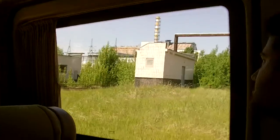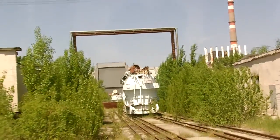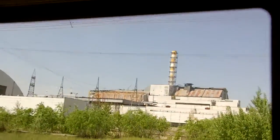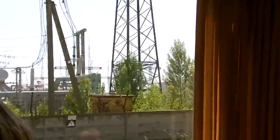To the right, you can also see the new safe confinement structure, a huge dome, a wonder of French engineering. They will slide it over the existing reactor. They will isolate it for the next 100 years, as they promised. To the left, you can see the distribution system of Chernobyl nuclear power plant. It's not in use. We just use a tiny part of it to feed the power plant. But the rest of the facility is not operational.